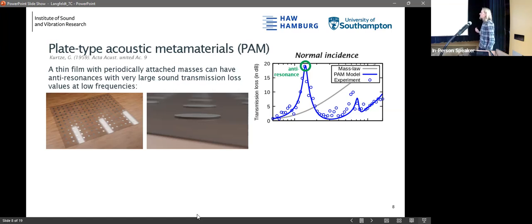And I will start with a metamaterial that's called a plate-type acoustic metamaterial, or PAM. A plate-type acoustic metamaterial looks like this in these two photos. It's basically a thin film or a thin plate with periodically attached masses, like little discs, arranged in a regular pattern.